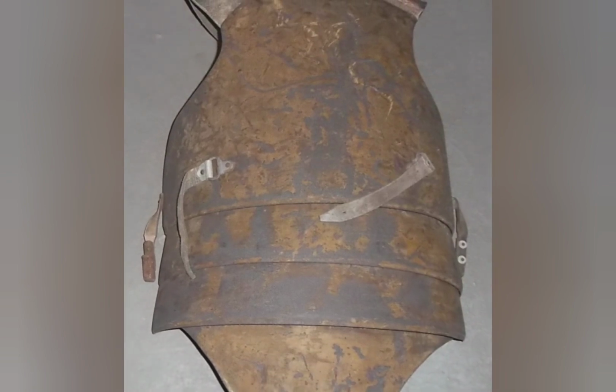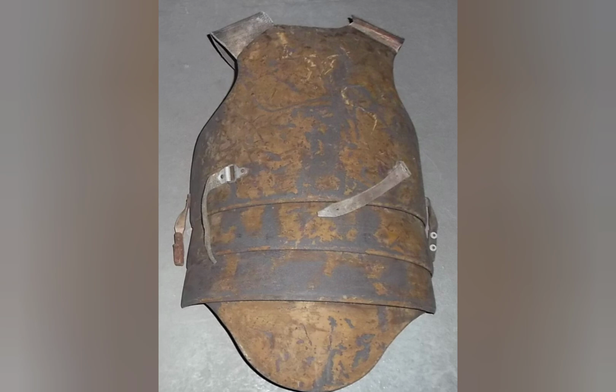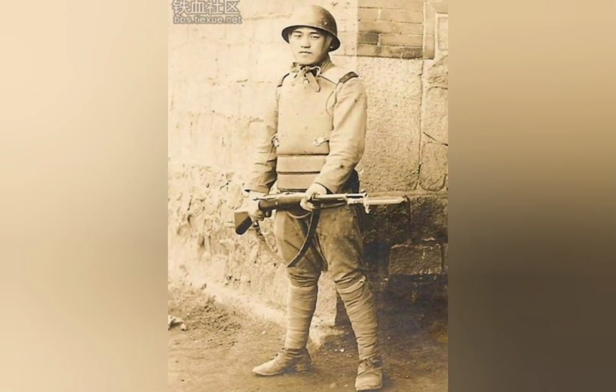The thickness of the hardened steel plates is 5 millimeters. The armor provided protection from pistol and revolver bullets, as well as from being hit by 6.5 millimeter rifle bullets from a distance of 100 meters.